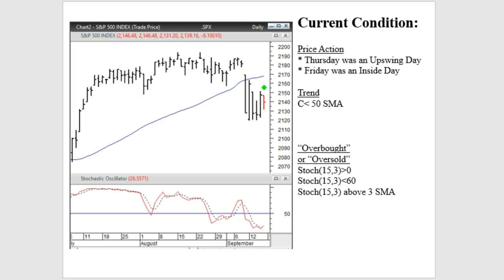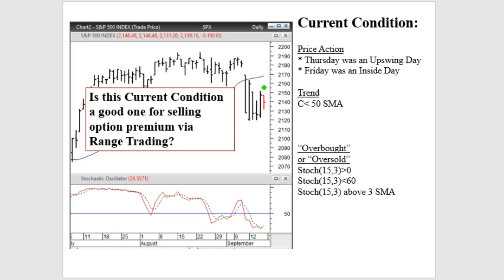This condition doesn't happen that often, to be quite honest, where you have an upswing day and then an inside bar, all while the stochastic is turning up and we're underneath the 50-day moving average. Actually, if you were to go back to January of 2000, the number of times this has happened is well under 40. Not even 40 instances where this exact same market condition occurred with the parameters I'm showing you here. So we don't really have a huge population of examples to draw from, but we're going to anyway and report to you the statistics behind those.